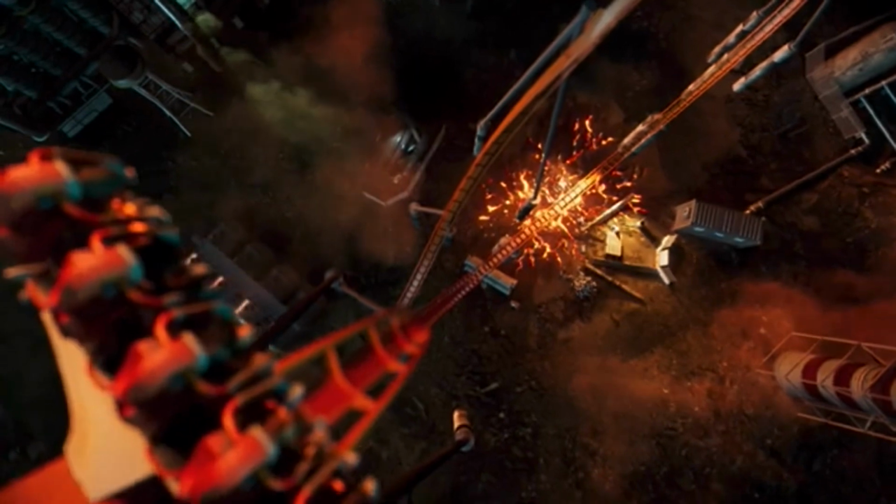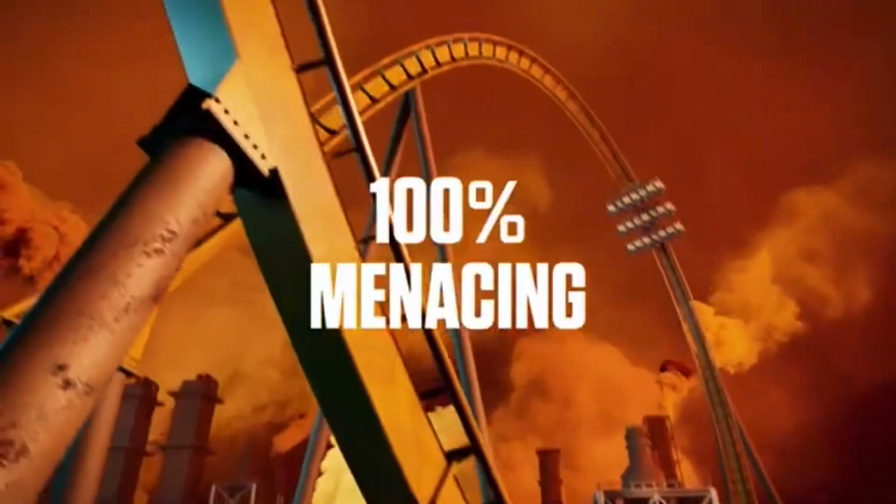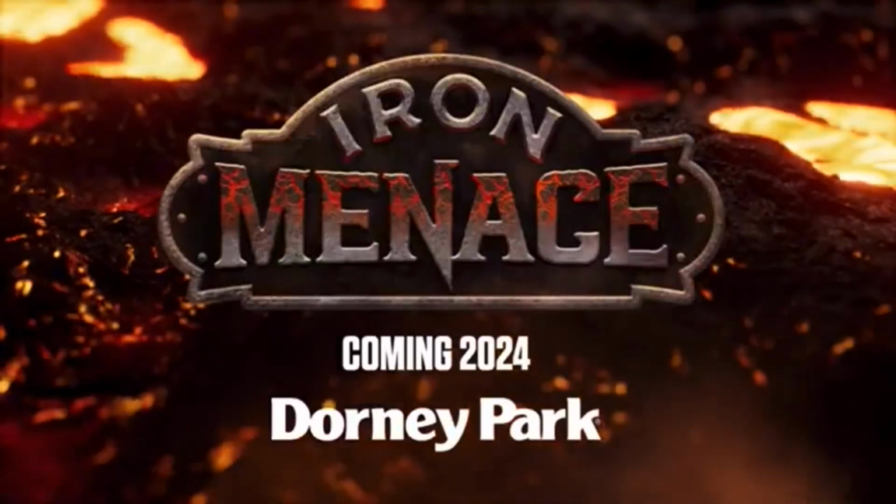Overall, I'm looking forward to riding Iron Menace next year. I think it's a great addition for Dorney Park and a fantastic replacement for Stinger, which closed several years ago.